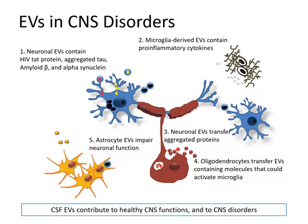It's been shown that microglia-derived EVs contain pro-inflammatory cytokines, and that neuronal EVs can transfer aggregated proteins into different cells. We also know that oligodendrocytes transfer EVs containing molecules that can activate microglia, and additionally, astrocyte EVs can impair neuronal function. So these studies all tell us together that CSF EVs can not only contribute to healthy CNS functions, but also to a number of CNS disorders.